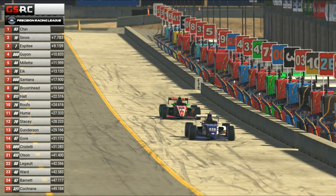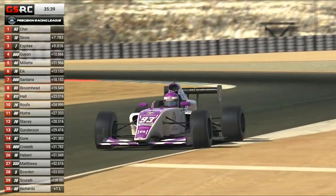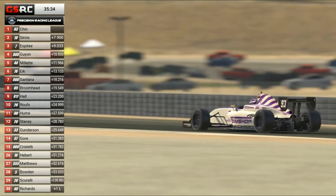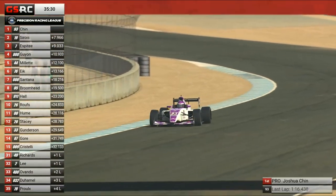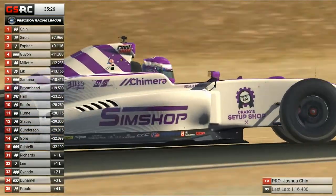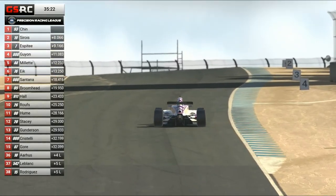So as we come back live, let's take a look at where Josh Chin is now. 7.7 seconds ahead of David Sirois. They're only on lap 8. He is nearly a second a lap faster than anybody else on race pace. Chin just absolutely running away with this race. Another incredible drive from him. Just putting on a masterclass on how to do this.